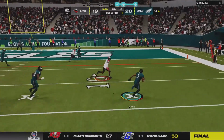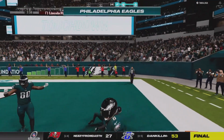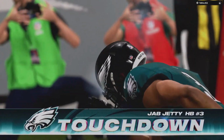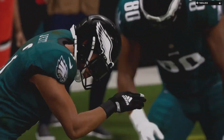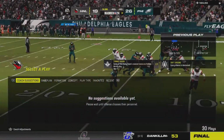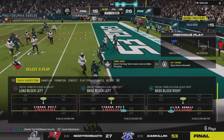Now they try the right side here. And he is into the end zone. Touchdown, Philadelphia. A great play there. Saving his best for the playoffs with his 3rd touchdown of the game. And the Eagles are able to build on to their 4th quarter lead. Apparently the week off hasn't hurt him one bit.